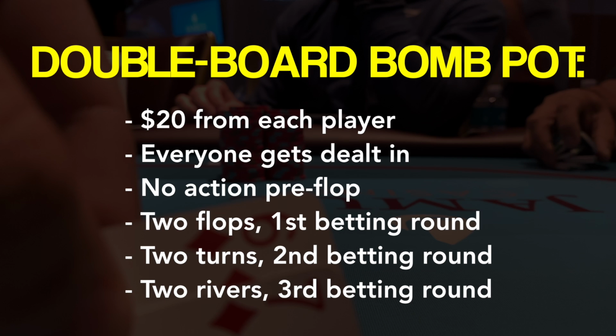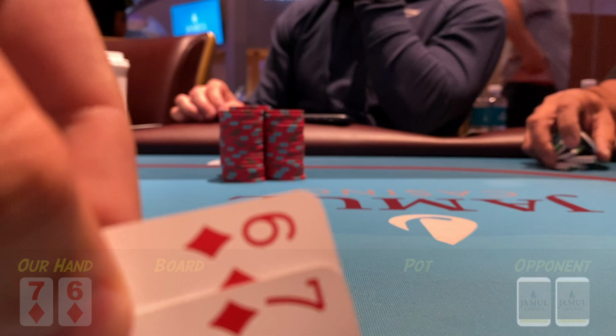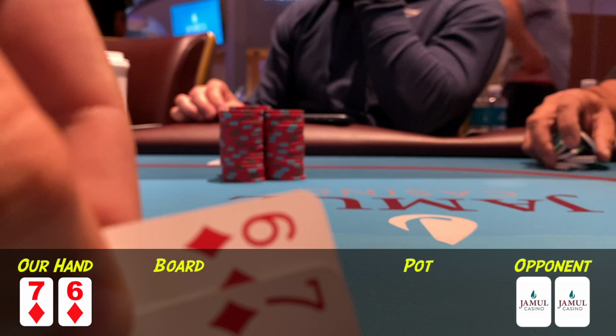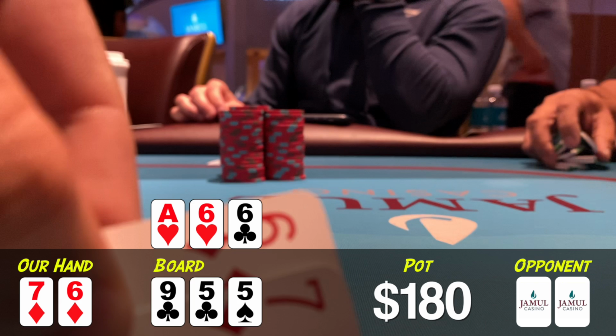In this hand, we get dealt 7-6 of diamonds. Everyone throws 20 bucks in the middle. Luckily, we're on the button, which is obviously a great place to be in a bomb pot. The first board comes out pretty nice. It's ace 6-6 with two hearts, so we flop trips. The bottom board is 9-5-5 with two clubs, so obviously we have not a lot going on except for an inside straight draw on that board.